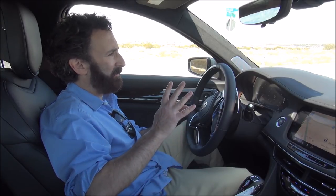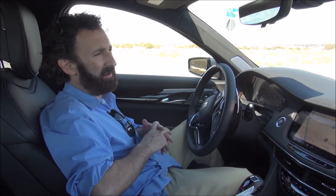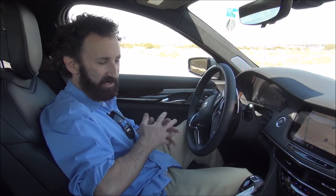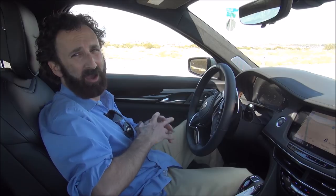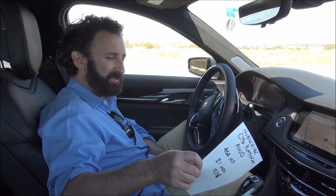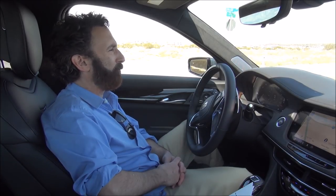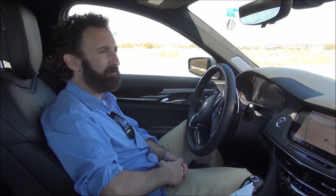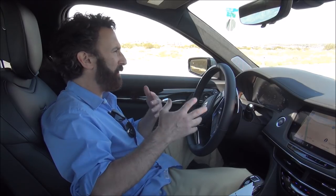And that twin turbo V6 gets you an average of 21 miles per gallon, which is okay. 18 city, 26 on the highway. I averaged about 25 miles per gallon on a couple of long drives that I did. And you also have a 10-speed transmission that is very smooth and really adapts to your driving style and works in the background, which I think is what a proper transmission should do. You don't really notice it.